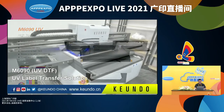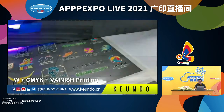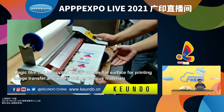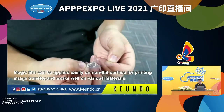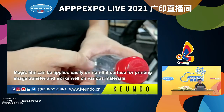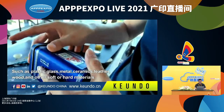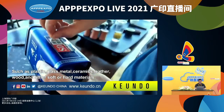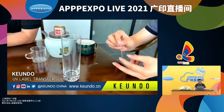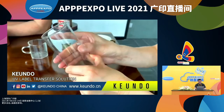This is the small UV flatbed. It's showing the UV label transfer solution. We can print the white color and varnish. We need to laminate a film on it. We remove the transfer film. You can see the image will stay on the substrate you want to print. You can transfer on any kind of substrates, no matter if it's even or uneven. Here's the glass, glass transfer.